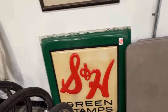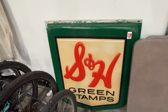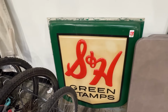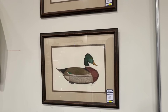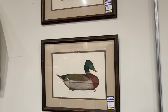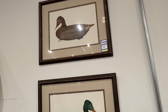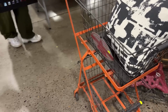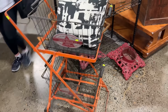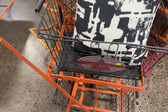Look at this green stamp sign. It's 95, it's half of that. So what, like 47.50? And then these are 22.50 signed lithographs. Look at this great shopping cart. It is only... What are you doing here again? Oh, the baskets are 25.